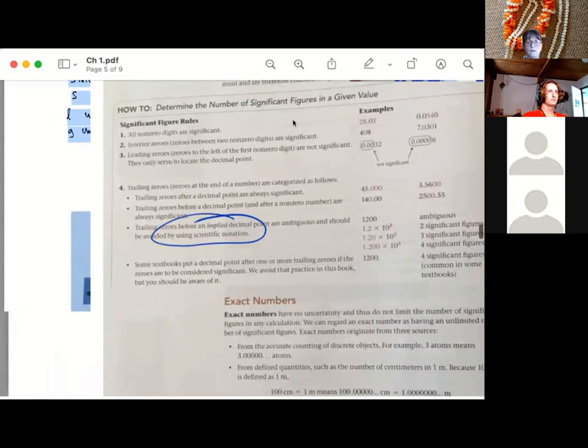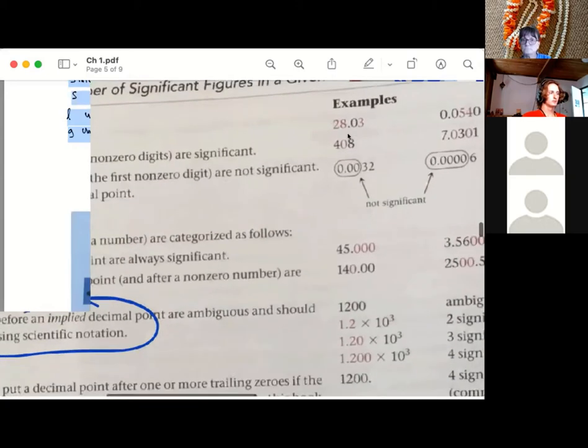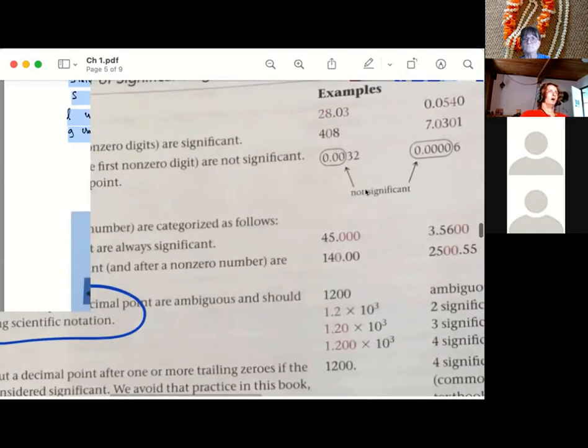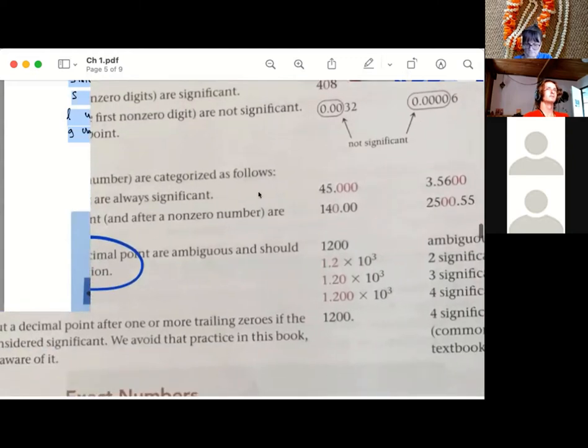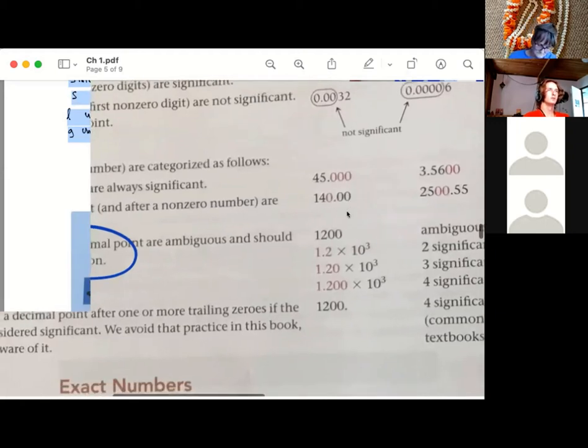So all non-zeros are significant. So this one here, 28.03. These are of course significant, and then we learned the interior zeros. This 0 is significant as well. So you have 0.0032. The leading zeros are not significant, so this has two significant figures. And 406 has three significant figures. If you have trailing zeros after a decimal point, these are significant, as are the interior zeros.